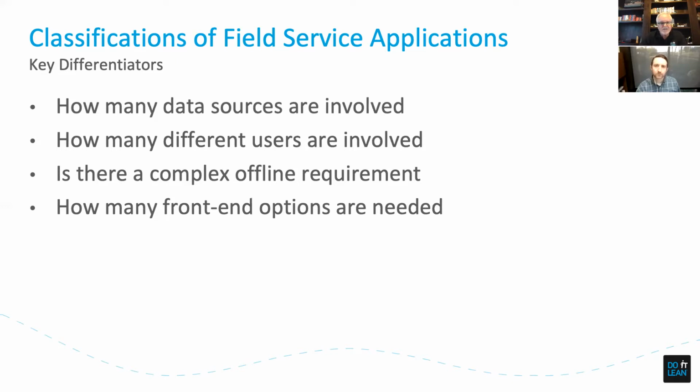We also often see that you have to have both a mobile for the guy truly in the field, but sometimes you need a web version because they're often sitting at their desk as well, but they need the same basic functionality. So sometimes we need both mobile and web versions of the same basic application. Once we work with our customers and go through these differentiators, we are then able to classify the specific field service need into one of four levels.